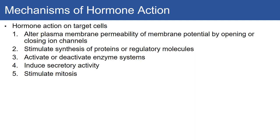They stimulate synthesis of proteins or regulatory molecules. We'll show you that mechanism. They activate or deactivate enzyme systems. They induce secretory activity, or they stimulate mitosis. And we'll talk about all of these mechanisms generally and how they're effective.